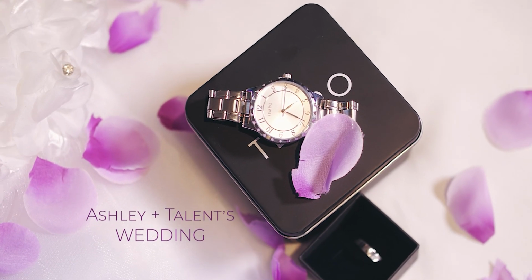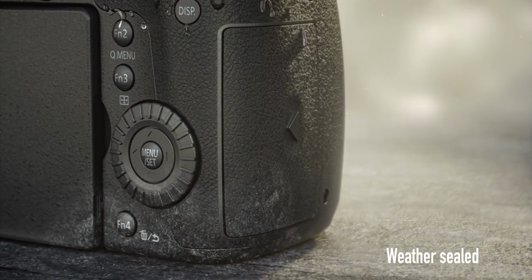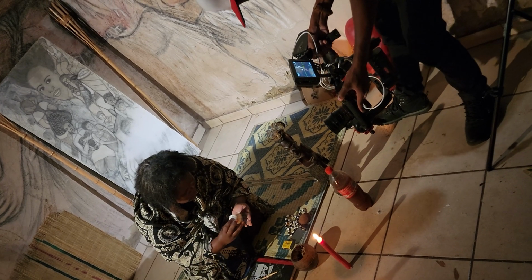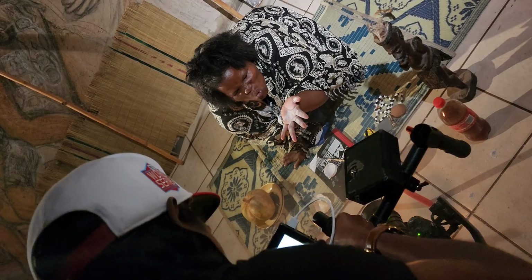The other reason why I love the LUMIX GH5 is its build quality. It has a weather-sealed body made of rugged magnesium alloy, which is splash, dust, and freeze-proof, making it suitable to use in challenging environments. It's built like a tank, even though it has a small sensor inside.